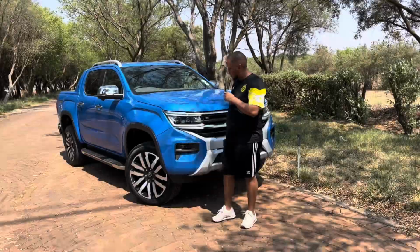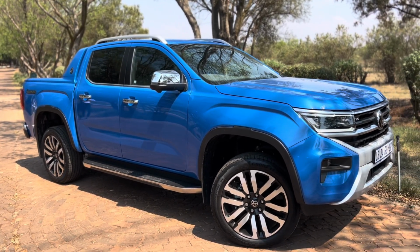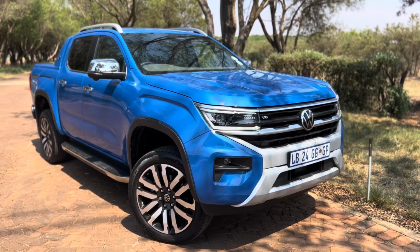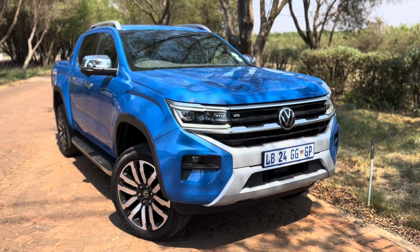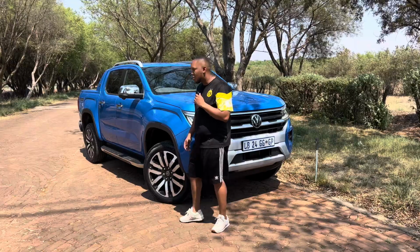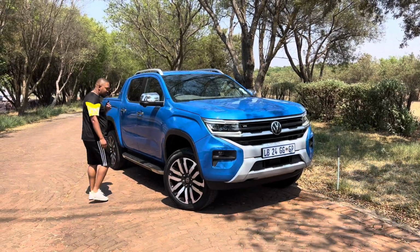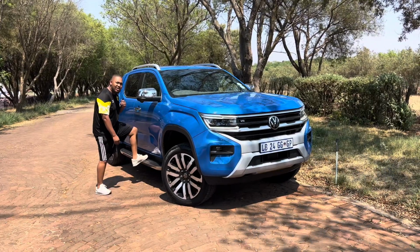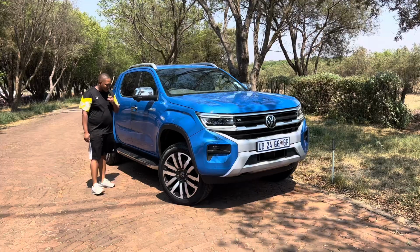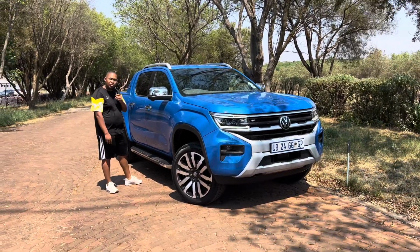Moving over to the side, you've got these really big 21-inch alloy wheels, which look absolutely superb. They do, however, compromise the ride comfort, but I'll touch on that a bit later when we're doing the driving aspects of our review. You've got these really cool and premium looking running boards. However, if you ask me, they do feel a bit flimsy, and I'm not sure I feel too comfortable getting on them, but they do look pretty cool too.